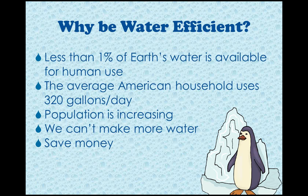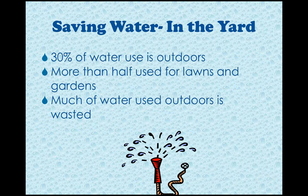The other reason to be water efficient is to save money. It's great because if you work to be water efficient, you're not only helping relieve the stress on the municipal water supply and on our lakes, but you're also saving yourself some money. The less you use, typically, the less money you're spending on it. So it's a win-win, really. We'll talk about some ways to save water around your home.